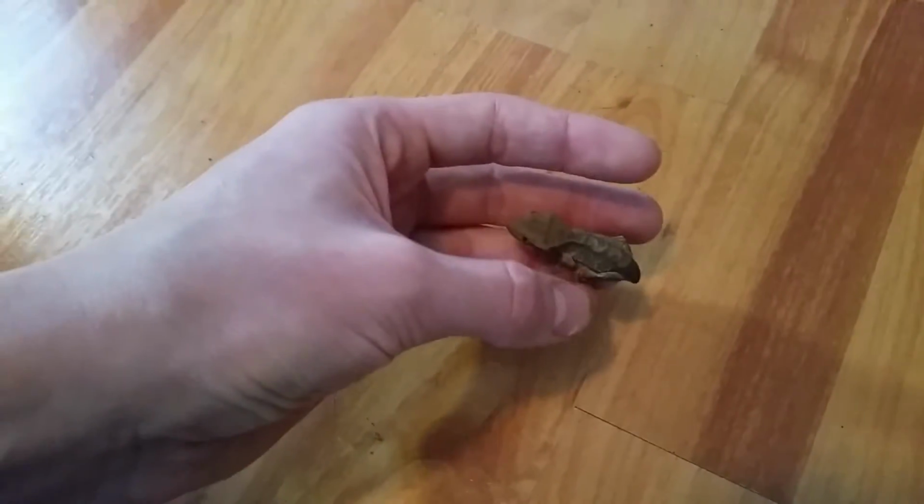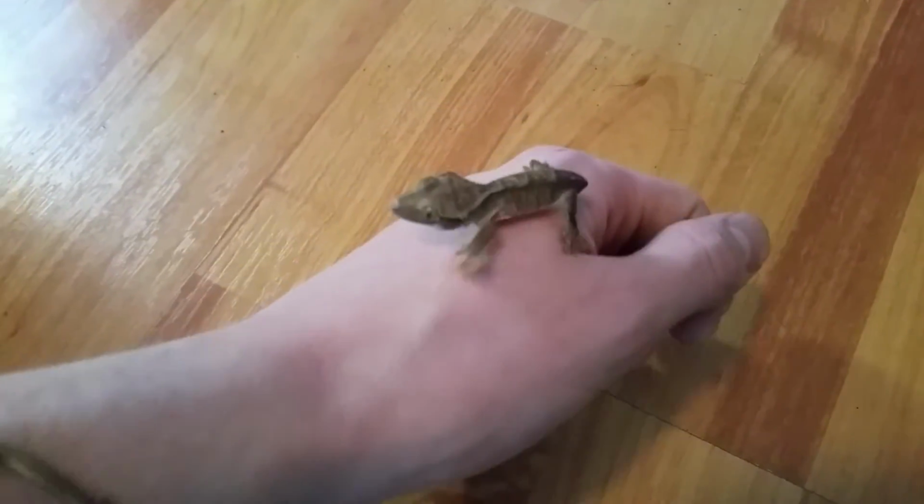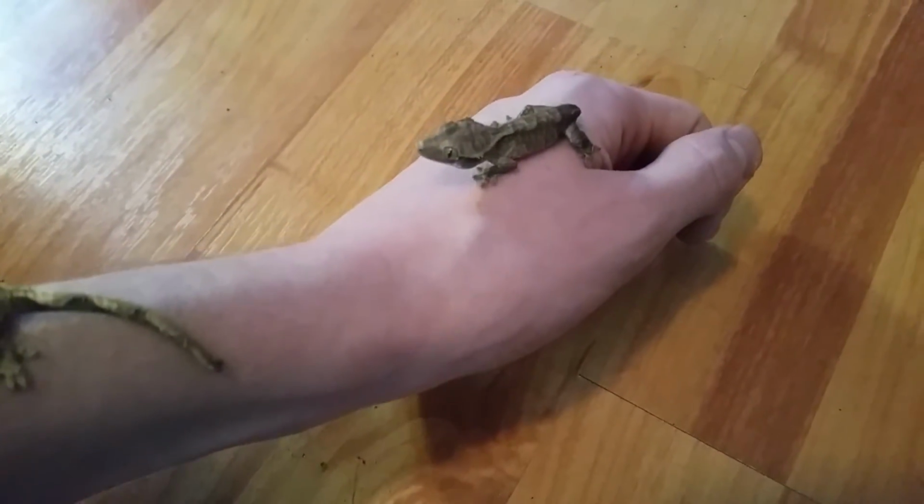These guys are doing really well at the moment. They're feeding on both repashy and also small crickets. So that's those guys, and we'll move on to the next animal.